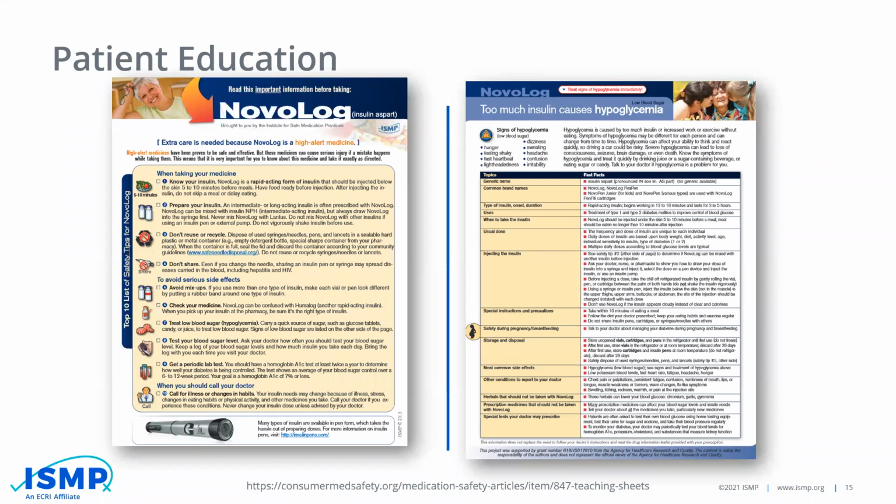So one last thing before we move on is, ISMP on our consumer med safety website has many patient counseling sheets like you see on the screen that are free to use. You'll see the link at the bottom. Please keep in mind, these are not meant to replace counseling, but to enhance it, because these have, as you see on the left, additional advice on how to prevent issues and misuse of the insulin, not just the clinical stuff on the right-hand side, but other issues like mix-ups and checking your blood sugars and so on. And we have other examples coming up I'll show you later. So next slide, Jordan.